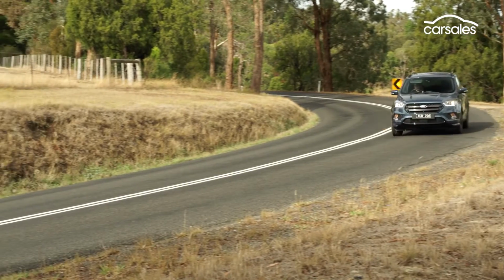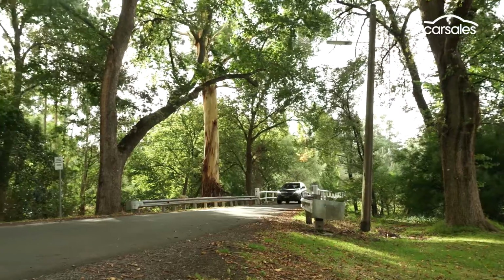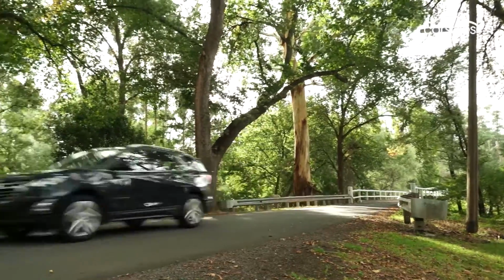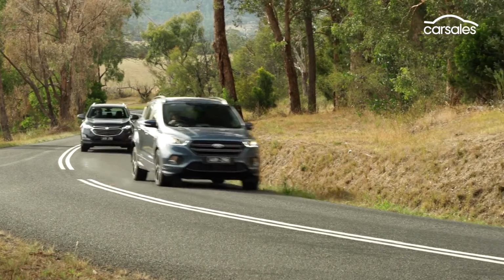Both manufacturers have brought out the big guns when it comes to after-sales. Like most of the other mainstream brands, they each offer a 5-year unlimited kilometre warranty and competitive cap price servicing deals.